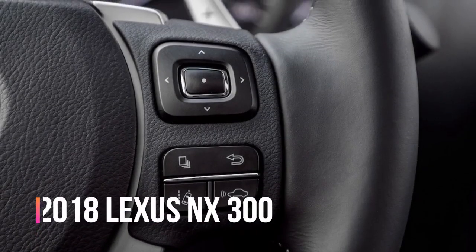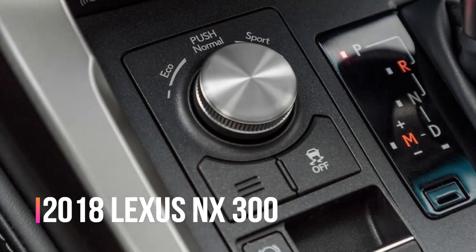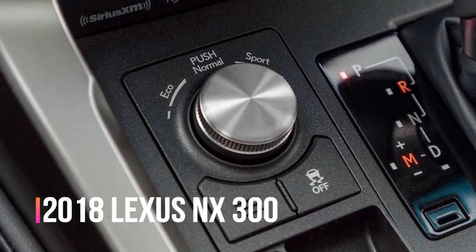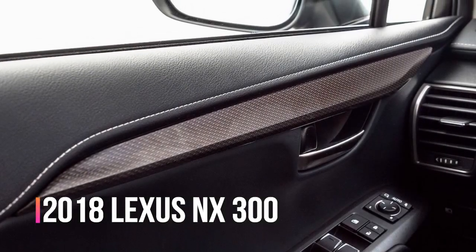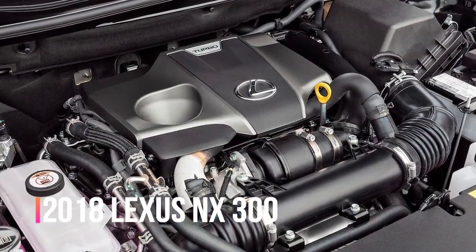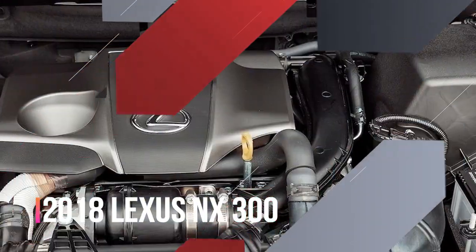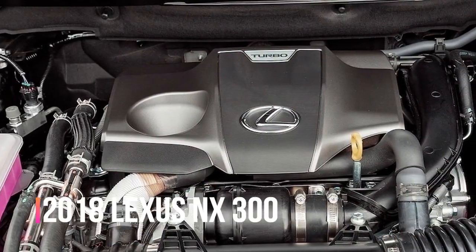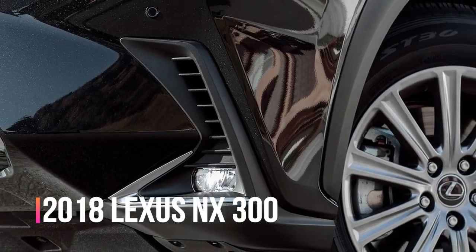You need to push the brake pedal harder than expected to slow as quickly as you'd like. It leans more in corners than that sporty look promises and goes over bumps like it's fully loaded down even when empty. Still, the engine is smooth and responsive in a way that will make you forget it's turbocharged, and the transmission is spot on. The ride is softer, as befits the handling.